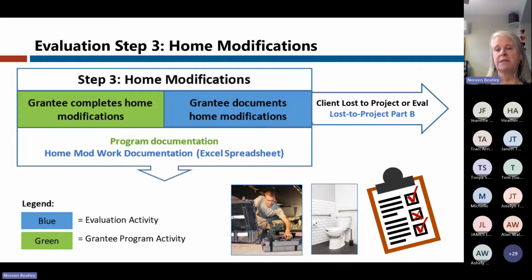Is there stuff that has to be done before you can use the home modification program funding, or that you have to go back and do? Are there ways that we can help HUD understand how to make these programs potentially more integrated or leveraged better? And again, if for any reason clients are lost between the initial visit and the home modification, we want you to document it on the lost to project form.